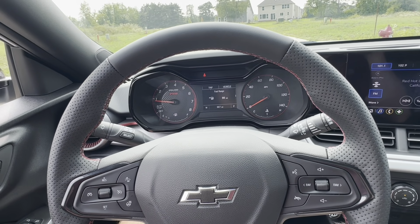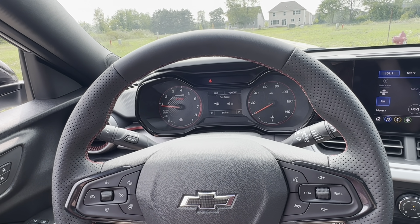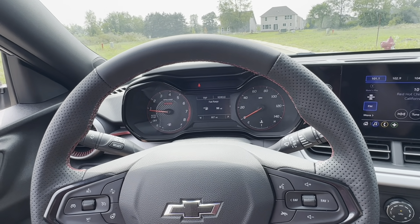It does have automatic high beams as well. They're not all that responsive, but they do work when you need them, and they don't really turn on when you don't need them. So, I mean, I'll say that's a win, I guess.